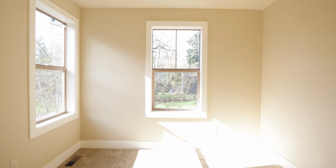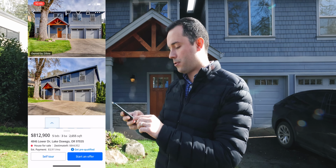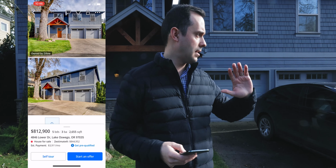Pulling up the app, again, price $812,900, it's 2,655 square feet, 5 bedroom, 3 bath. Actually, I think this could be a pretty good rental with 5 bedrooms and the square footage location. It's not somewhere that I think a lot of families want to end up long-term just because of the access road and how it's kind of crammed in here.